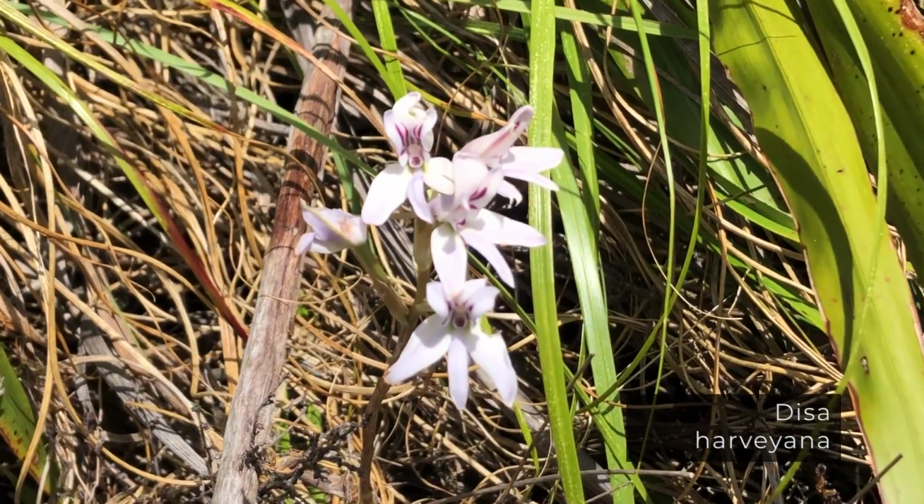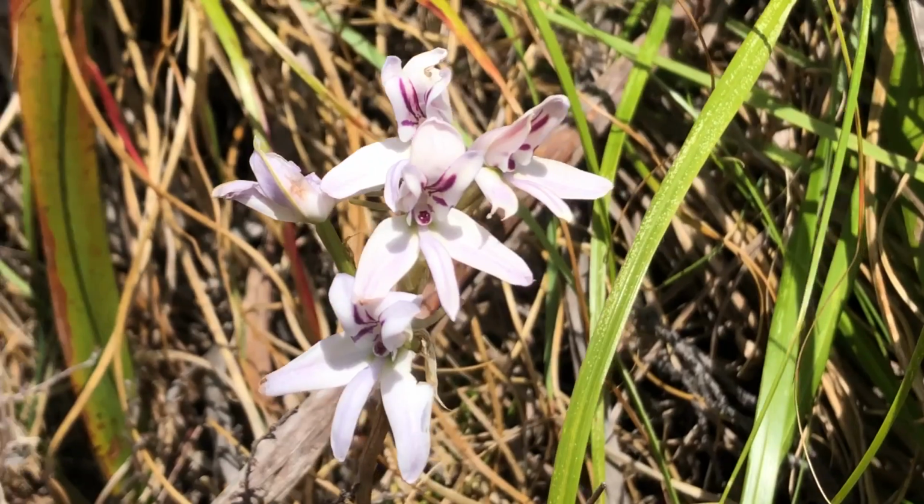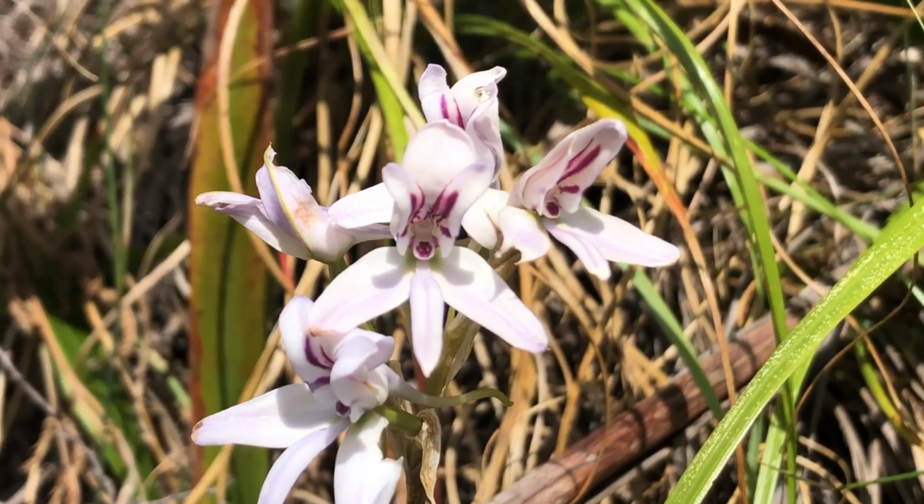And just next door, we spot the beautiful Disa harveyana, also known as the Little Dragon or Cape Dragon Disa, possibly because of the shape of the flowers.